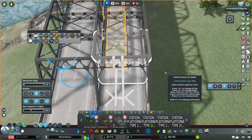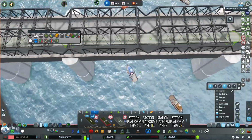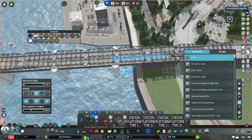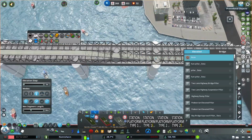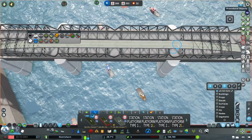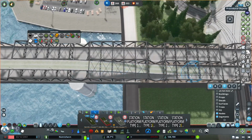Coming to the upper level, I first put in the bike path on top of the trusses, using the network multi-tool and moving it into place, and I can simply use the parallel tool to get in both the pedestrian path and the train tracks alongside it.